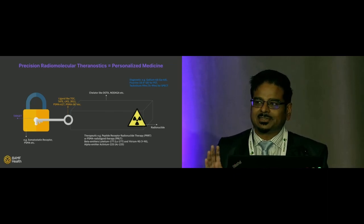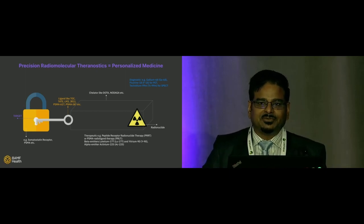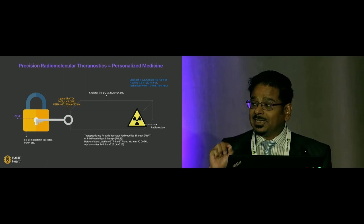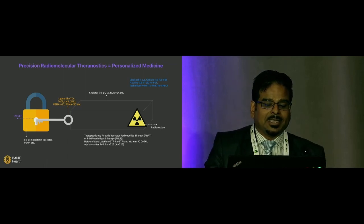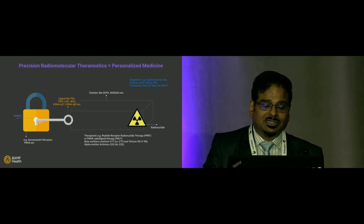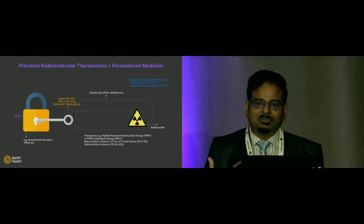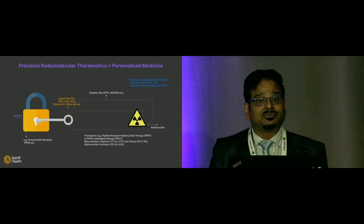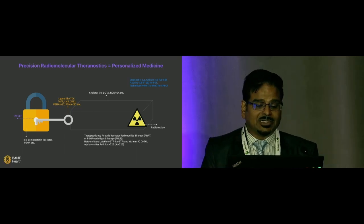Theranostics can be seen as a lock and a key principle, where you have the target, which can be targeted by radioligands which bind specifically to that particular target, and the radionuclide, depending on what radionuclide you use. The entire radioligand can be used for both diagnosis as well as treatment. So basically, with the theranostic application, you're doing the total body PET CT using that particular tracer, the same ligand you're going to be using for the treatment later on.